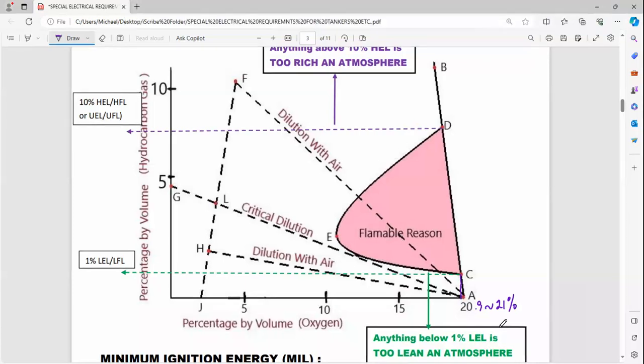Plentiful of O2. Okay. And if you remember from that particular chapter that we spoke about, just give me a moment.